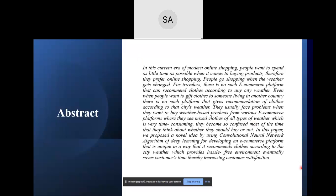So, in order to solve this problem, we explored some renowned e-commerce platforms and tried to find out whether garments are being recommended according to the weather. But no e-commerce platform is providing such facilities. So we decided that we should bring some innovation to e-commerce platforms through this unique idea.